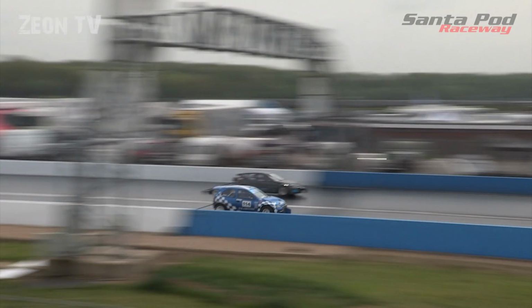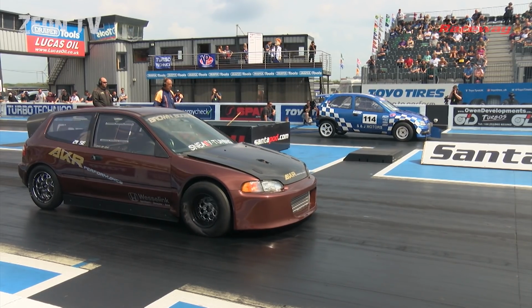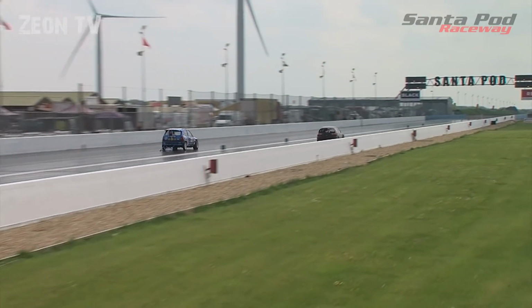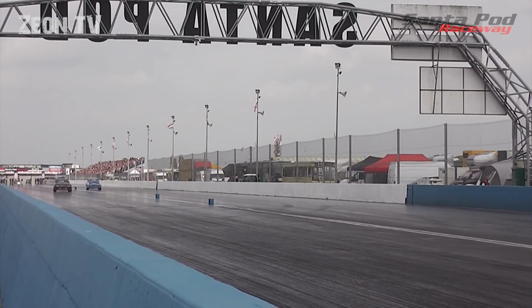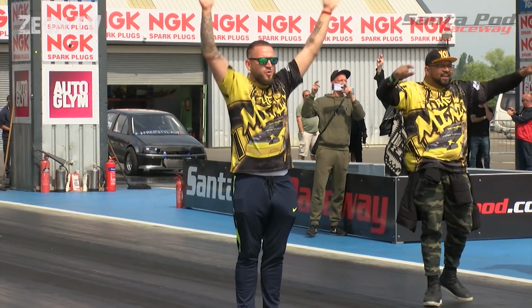What a finish. And in round 2, Alan faced Dutchman Gino de Jong. Gino gets the jump on Alan on the start line reactions, but can Alan catch him this time? Getting closer, but it's not enough. And at the stripe, Gino takes it with a 9.90, beating Alan's quicker 9.78. So one of the favourites is out of the competition.